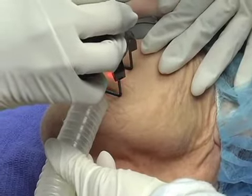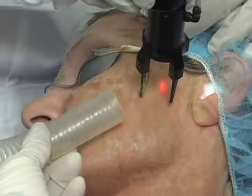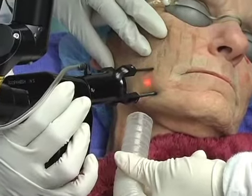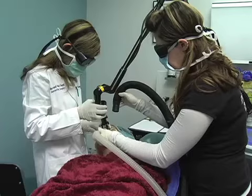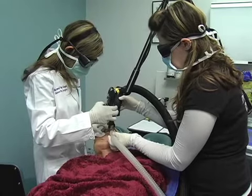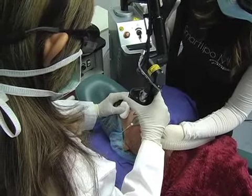The beam is basically a square, and then I apply that to the surface of the skin. And the skin, it's pretty incredible, you can actually see the skin come together and tighten. My assistant here is holding a vacuum, and that's aspirating the particles of the skin. In addition, the other hose is a cooling device, and it feels really good against the skin. So this is done to comfort the patient during the procedure. Essentially, we just move the laser in a simple pathway.